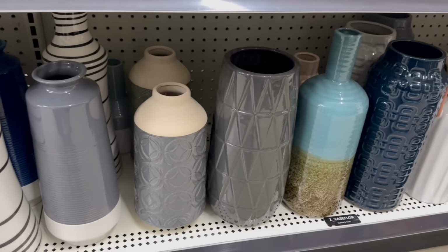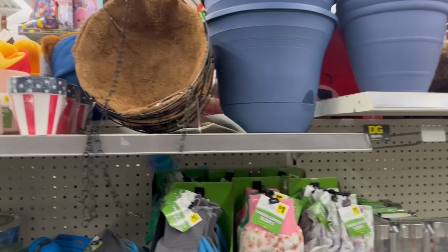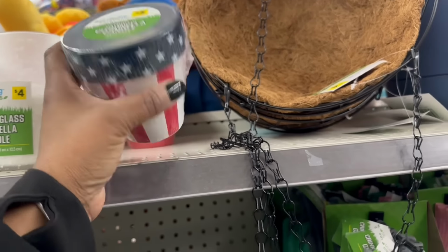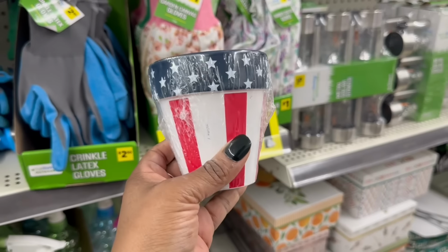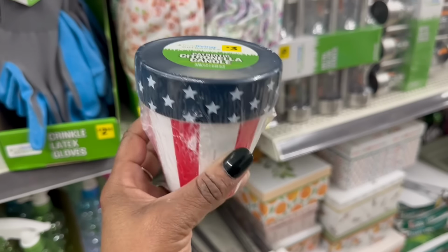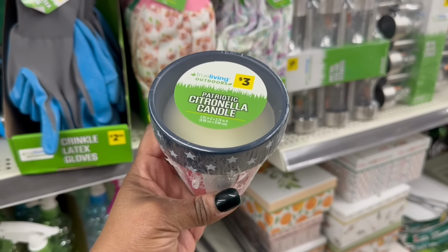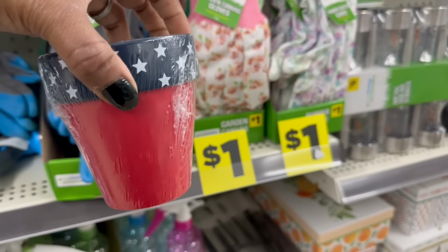These are so pretty. I've been tripping. They have all the garden gaga out. Oh, these are citronella candles. Get out of here. I thought they were plant pots. Girl, that is cute for $3. And then they have this one right here. Oh yeah, I like that.